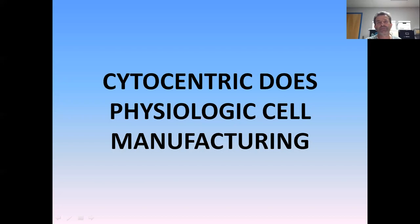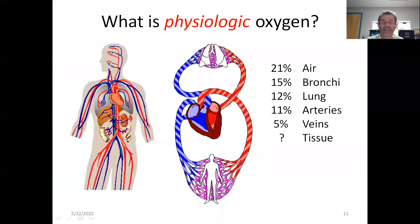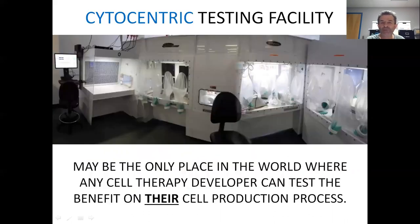Cytocentric also offers physiologic cell manufacturing, and simulating physiologic conditions is primarily thought about in the context of oxygen. And why is this important? Because most primary cultures, which are those sourced directly from patients, and most stem cells are exquisitely sensitive to oxygen and actually favor really low levels. And now, for the first time, it's possible to control a low level of oxygen, as low as 1% or even 2%, through the entire production process, not just in incubation. And what is physiologic and what is optimum, of course, depends upon the cells, but that's the bailiwick of our testers. Whoever wants to look at this has that ability.